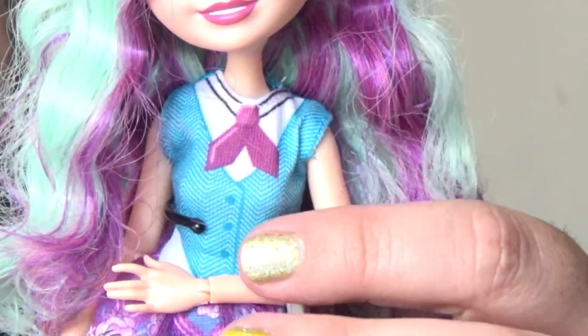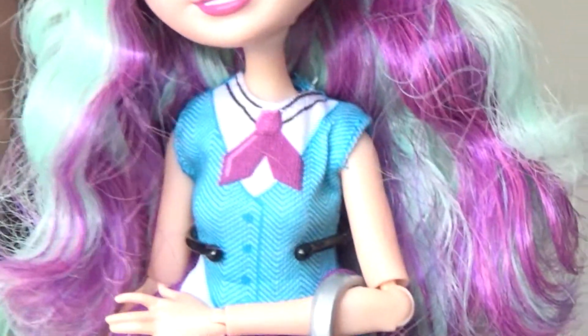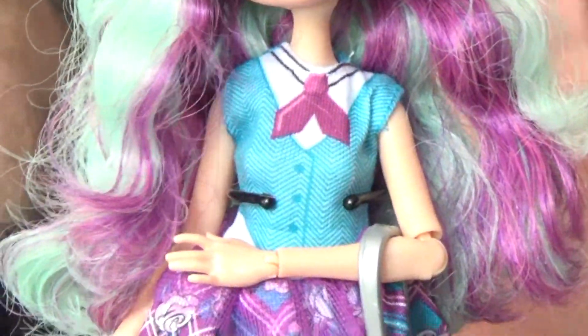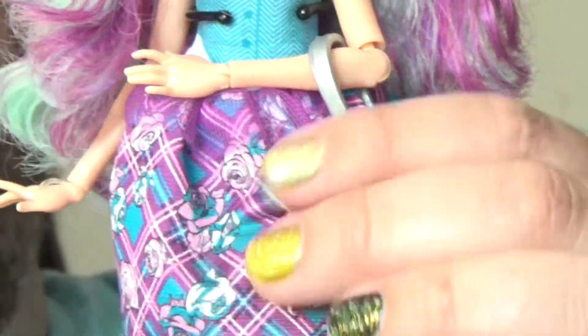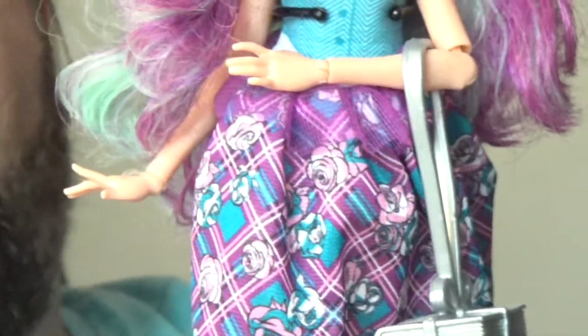Most of the details for her outfit are actually printed onto the fabric, which honestly, yes, I would love to have those details be really separate pieces and everything, but it looks nice at least. I kind of like the way that they did it. And I love this skirt. This is such a beautiful color with the purple and teal and the roses and everything. Once again, I'm not sure why they went with the flower motif for this.